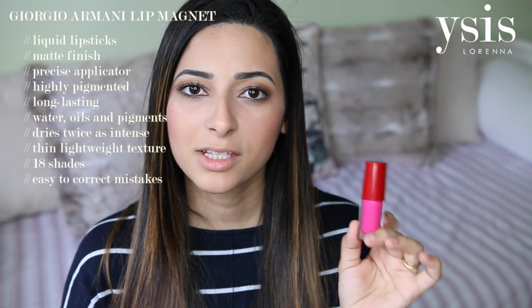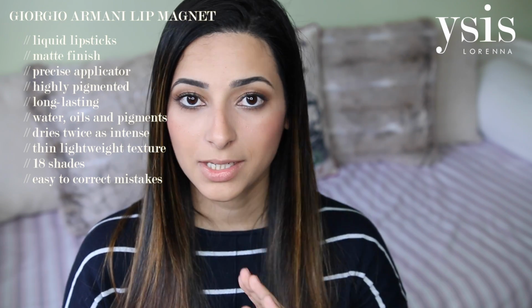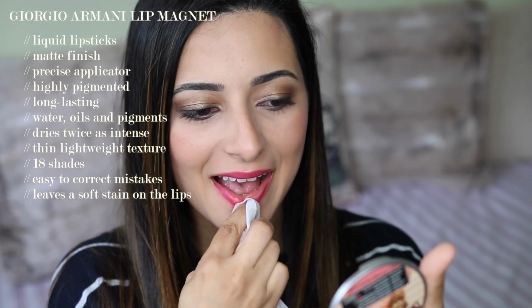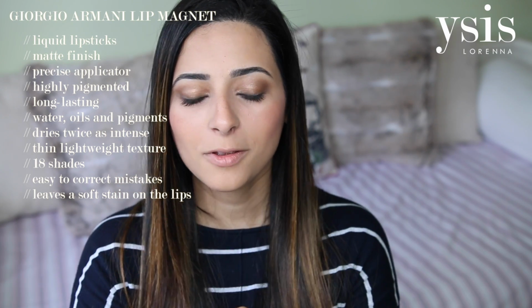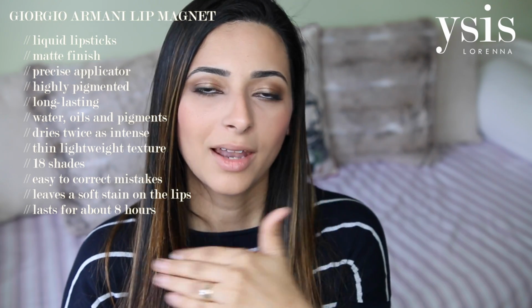I find that I don't make as many mistakes with this one because of the applicator, but when I do, I find it quite easy to wipe out a mistake. One thing that's really nice is that they leave a nice tint, a nice hint of color. So even if you wipe everything out, you're still left with a little bit of color to your lips, which I think is really nice because when this starts to fade, it's supposed to last for about 8 hours, but when it starts to fade, you won't be left with patchy lips because of that nice stain that's being left on your lips.